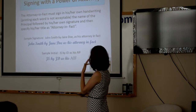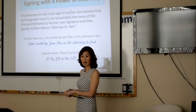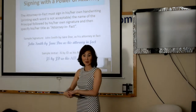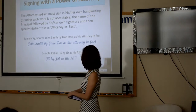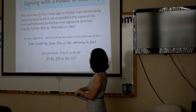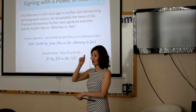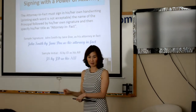So today I also want to let you know that if you have a client signing with a power of attorney, how the signature should really look. I did give you one in the handout that you have there. When you have a person signing with power of attorney, the person should handwrite. They should not print each letter because that is not acceptable.